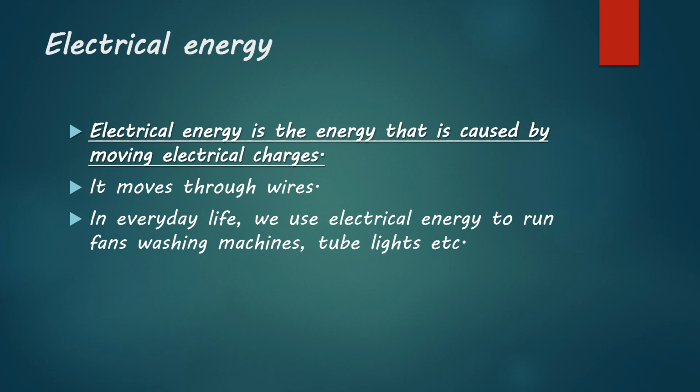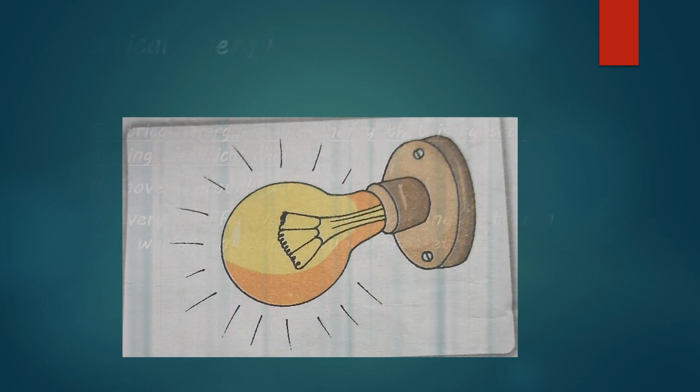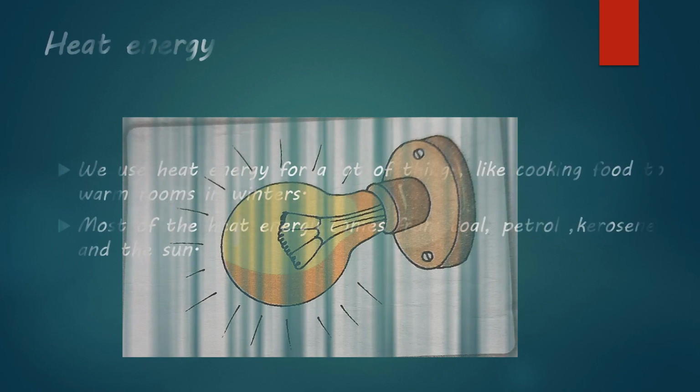Electrical energy is the energy that is caused by moving electrical charges, which you can find in your homes as well, like the bulbs get lit up. This is because of electrical energy, and the various machines in our home work on electricity. And this electricity moves through wires. In everyday life, we use it for many purposes, like to run our fans, washing machines, tube lights, etc. You can see the bulb is glowing due to the flow of electric charges.